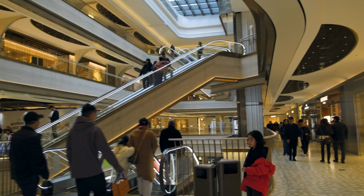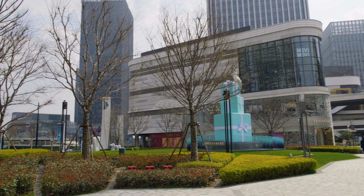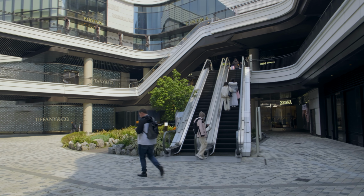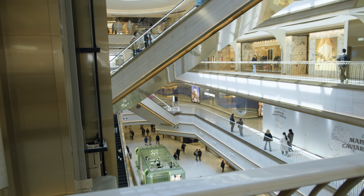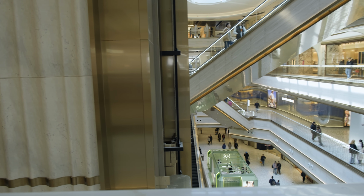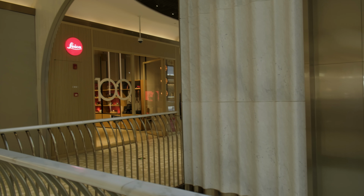But it's not all flash. There are art installations, curated gardens, and wide pedestrian walkways that feel almost meditative compared to the rest of the city. Up on the second floor is the Leica Store, showcasing Leica's new store design style.